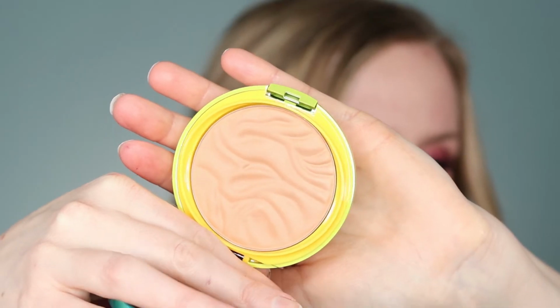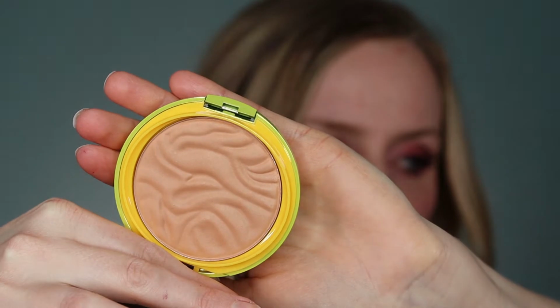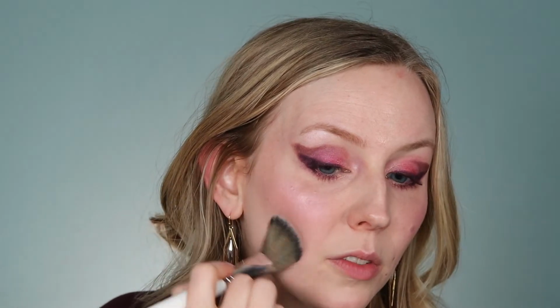Since there wasn't a bronzer in this collection, I'm using this Butter Bronzer by Physicians Formula. This is the light bronzer. Just gonna go ahead and buff this in. Part of the reason why I chose this shade is because it's more of a cool tone shade. I didn't want anything that would be too warm with this beautiful pink tone look. Just gonna put some in the hairline here, sides of the nose. I always like to put it under the jawline too, just to make it look more defined.